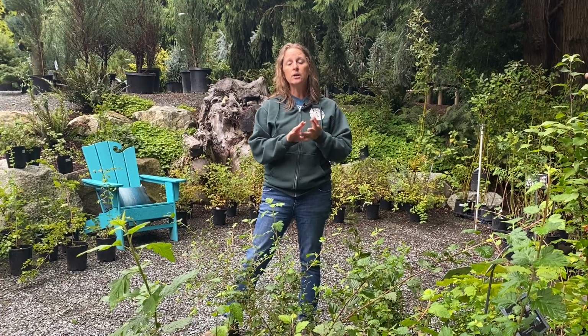So natives are great, but there are other climate adapted plants we can pick for our garden. So things that tolerate drought and are appropriate to what you have. So whether they tolerate dry shade or dry sun, or maybe you have an area where all that waterfall comes and you need to have plants that tolerate very wet winters. Choosing plants like that are very important.